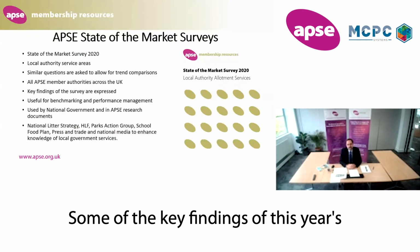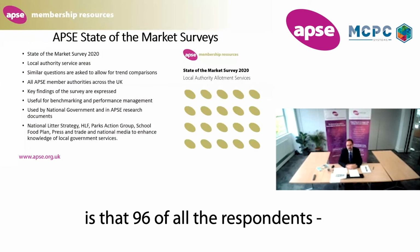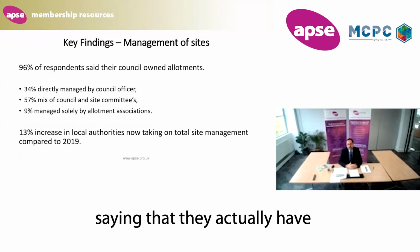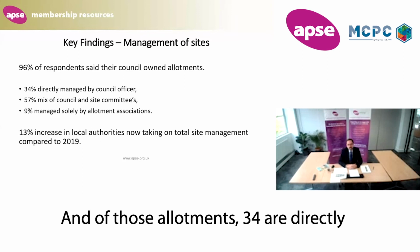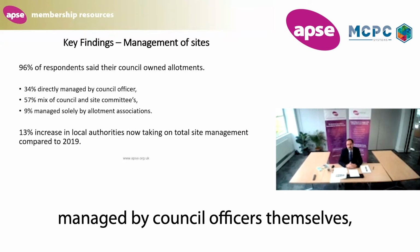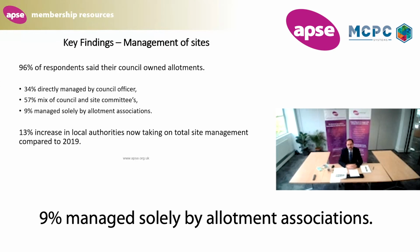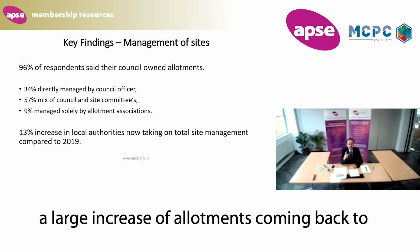Some of the key findings of this year's allotment state of the market are that 96% of all the respondents, and we had nearly 90 authorities respond, said that they actually have council-owned allotments. And of those allotments, 34% are directly managed by council officers themselves, 57% a mix of council and site committees, and 9% managed solely by allotment association. And the big change there has been a large increase of allotments coming back to local authorities to run.